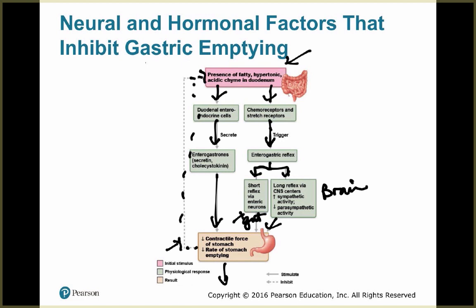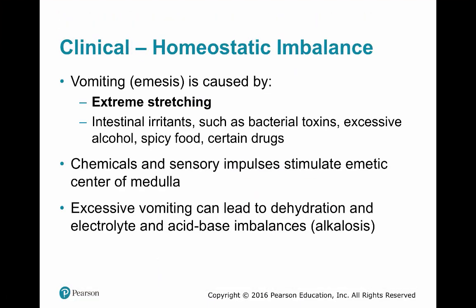So this is the enterogastrones that can be secreted that will affect, and this is the enterogastric reflex. I think I'm almost killing that to the point of being ridiculous.